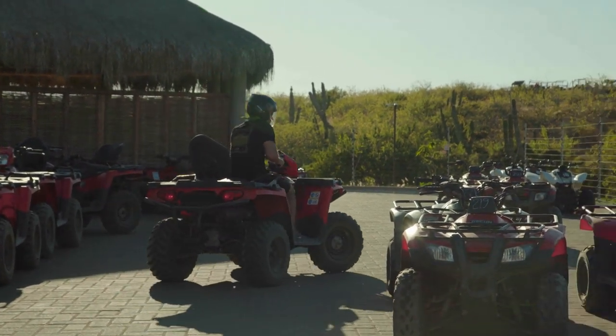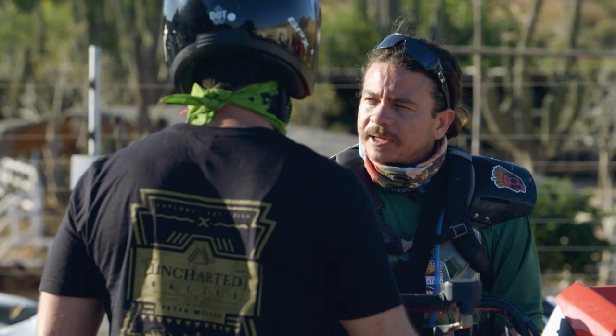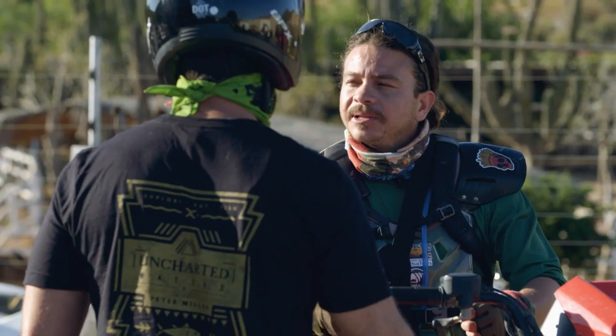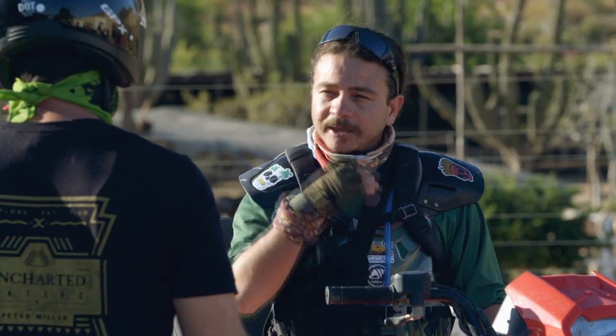And what better way to do it than on a professionally guided four-wheeler thrill ride. 27 kilometers that we take you guys out into the riverbed, into the real desert. We try to show you the real Baja out here. And we take you back to the beach so we can catch up with this sunset. So let's have fun, let's be safe, and may God bless your souls.